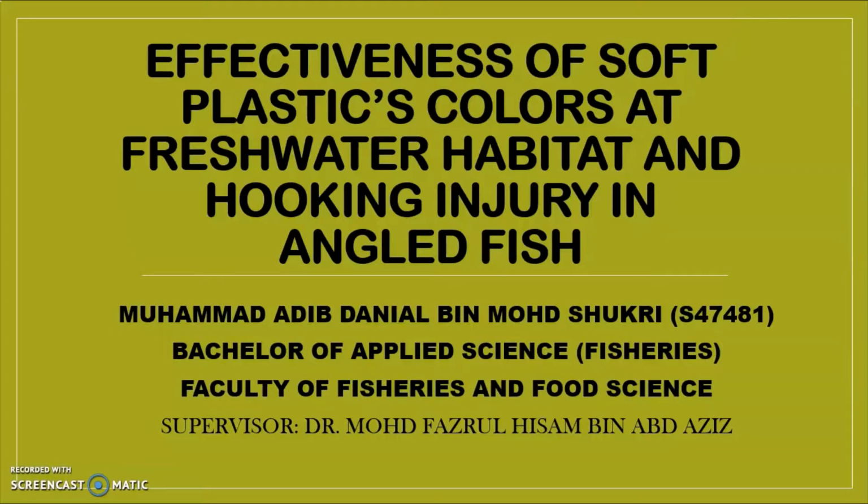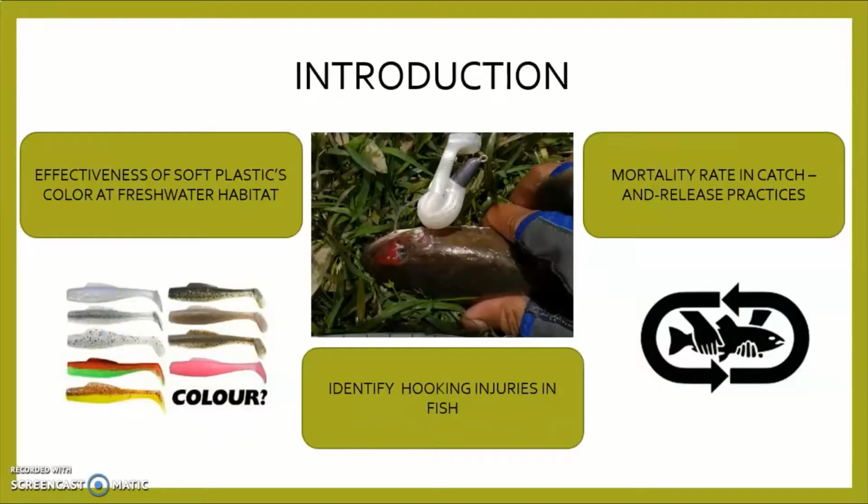My study is about the effectiveness of soft plastic colors at freshwater habitat and hooking injury in angled fish. Dr. Muhammad Fazrul Hisam bin Abdul Aziz is my supervisor, who also acts as my corresponding author.